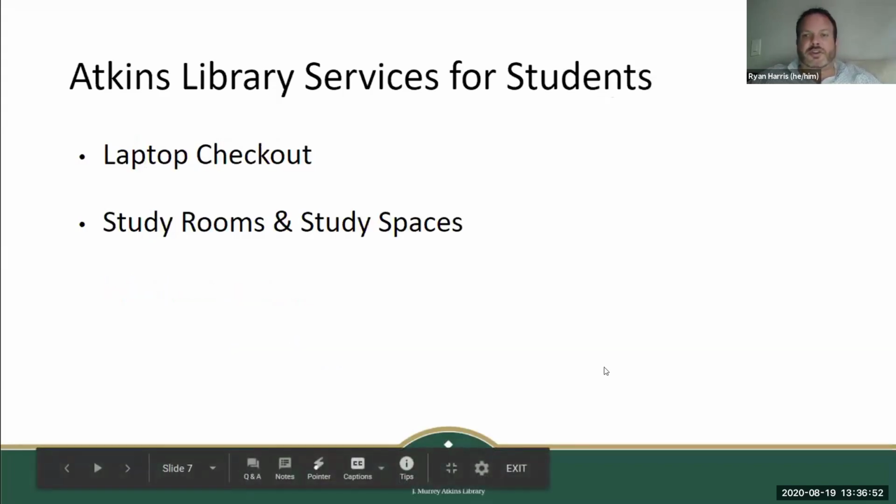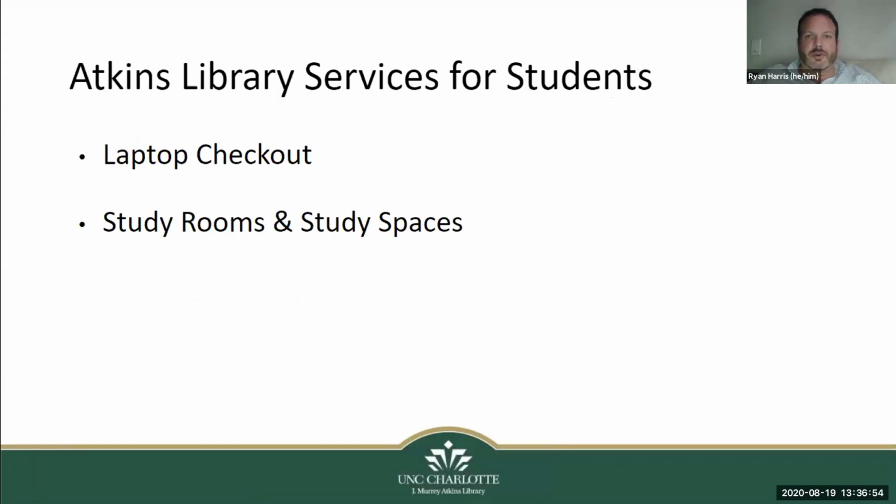And a lot of services we do for faculty are similar to what we do for students, but some of the things that are more unique to students that you might want to be aware of is we do have laptop checkout. We have purchased quite a few new laptops just to meet that need. In the fall semester, normal laptop checkout is for 24 hours, but we've extended that to a week. And we can do further extensions based on need of the students.